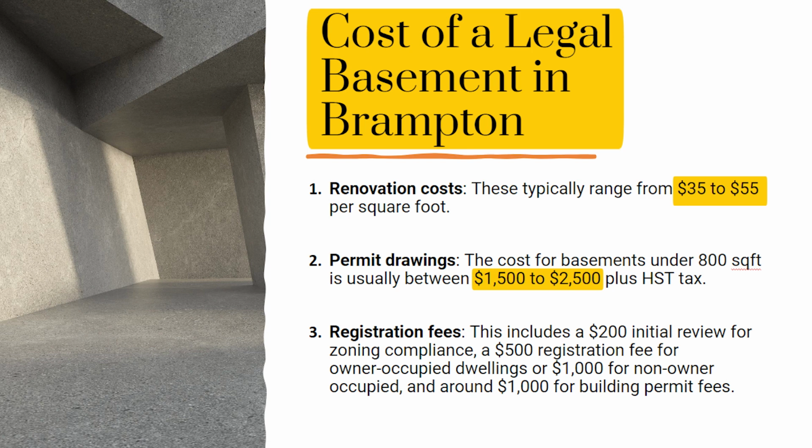There are also registration fees. The registration fees include an initial review, which is $200, followed by a fee depending on whether it's owner occupied or not. If it's owner occupied, it's a little bit less, which is $500. But if it's non-owner occupied, an investment property, it is $1,000. After that, there are also permit fees in order to make sure that all of the basement is legal. So these are some of the costs that you're looking at.